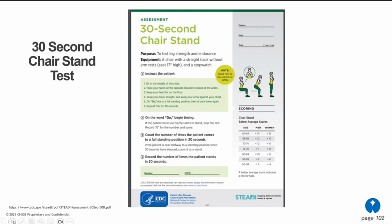So the third one that I'm going to talk about is the 30-second chair stand. This one is a workout, I'm not going to lie. As I think about which patients to try this on, they cannot use assistive devices for this one either. When I talk about EFI in a minute, I'll point this out. There are patients that I can eyeball and say, oh, they look frail. I really need to watch this one and maybe dig in to see if they're having some issues with their gait or their balance.